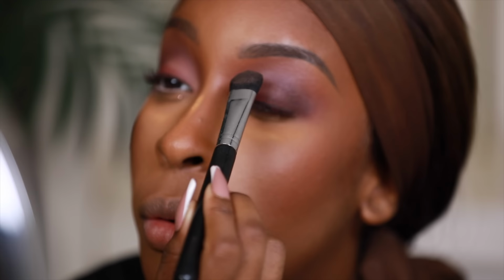Ooh. Don't let that lid color get lost though. Go ahead and apply a little bit more if you need to. Are y'all getting yogurt vibes from this look, or is it just me? Whenever I do these really light colors on the lid, that's what I feel like. I feel like I'm putting yogurt on my face.